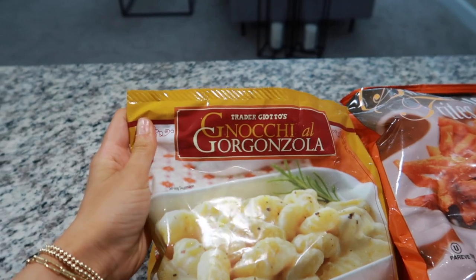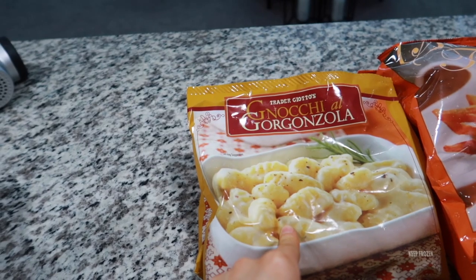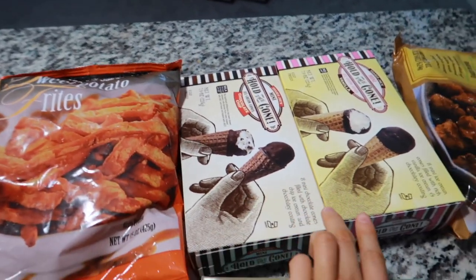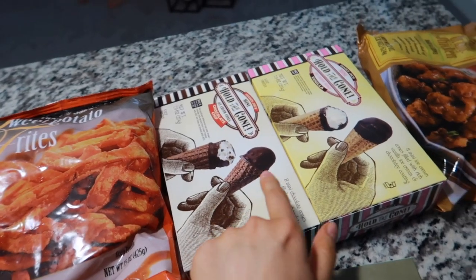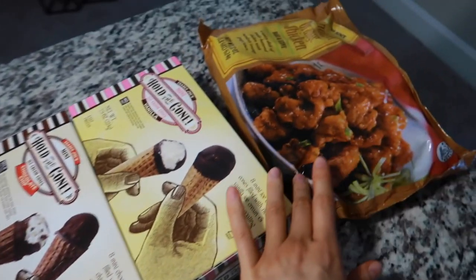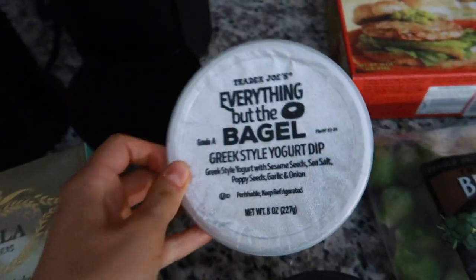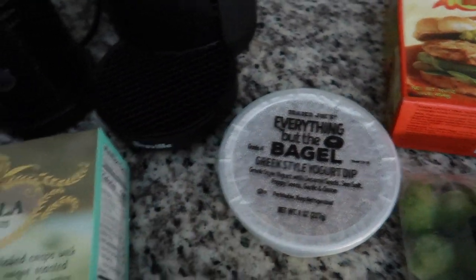Got two of these gorgonzola gnocchis. We made these, I think, like a few vlogs ago, and it was so good. Got some sweet potato fries. Got these. I always get these. And the chocolate chip one looked good, so I got one of those. Just like the perfect little treat. Got one bag of orange chicken. These crackers I think would be really, really good with this everything but the bagel Greek style yogurt dip. This is really good, so I got these crackers hoping that that would be good with it.